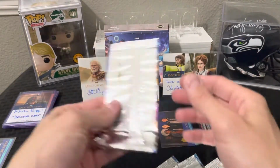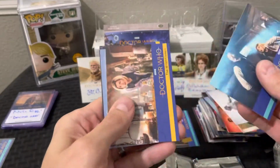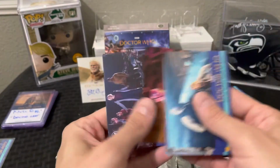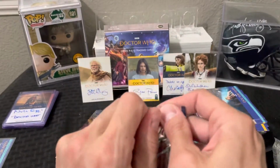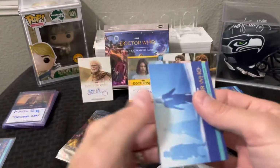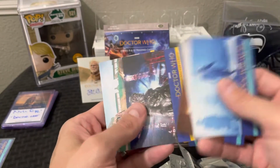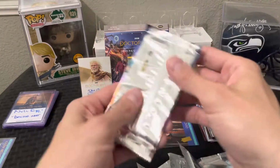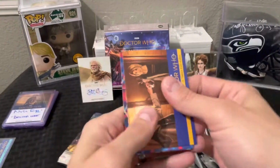Nothing. So of the cards I have seen from this set, at least the ones that are more valuable, were not any of the ones in this box, unless I'm mistaken. So if I am missing something or you see one that I pulled that's more valuable than the other ones, please let me know in the comments below. Okay, just a couple packs here. Two more packs after this one.